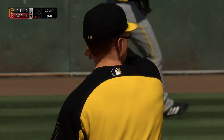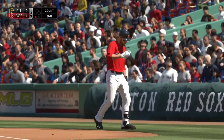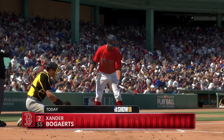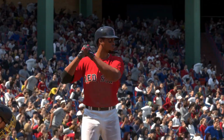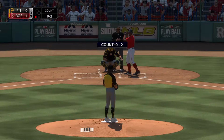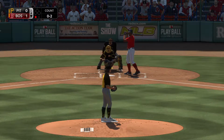The shortstop, number 2, Xander Bogaerts. Striding in for Boston, Xander Bogaerts. He reached on a single in his first try. 1 run, 2 hits, and no errors for the Red Sox to this point.